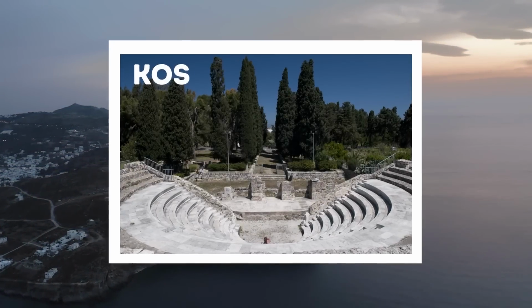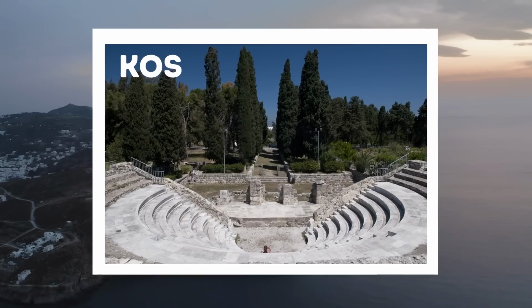Let me tell you now about the ancient city of Kos, which is located where the modern town of Kos now stands in Greece.